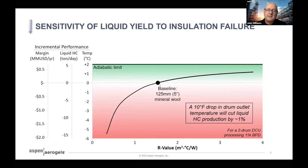And we can plot this. We can actually look at this on a chart and see what the financial impact of that is. So the chart that you have in front of you, I've plotted the insulation R value. Essentially, it's a metric of insulation goodness or health or quality. And I've taken an example here of a 2-drum DCU processing 11,000 barrels per day and with a baseline insulation design of 5 inches of mineral wool.